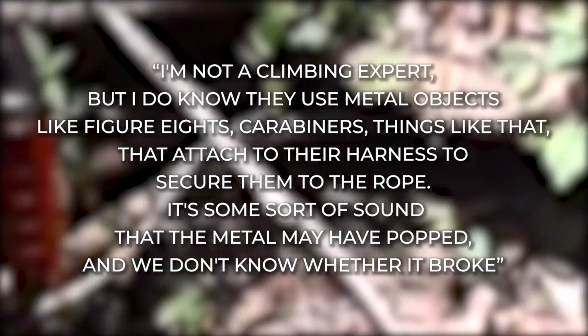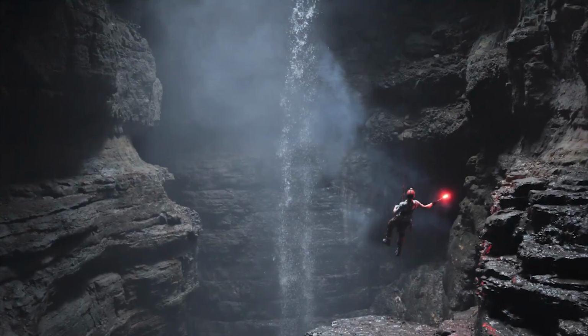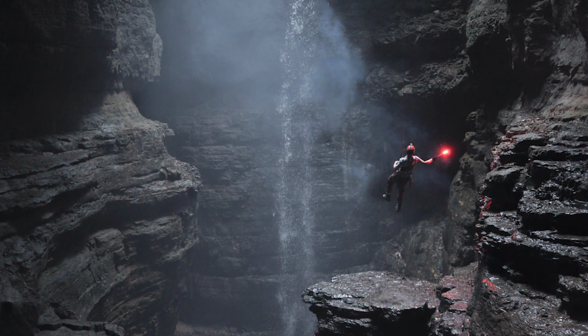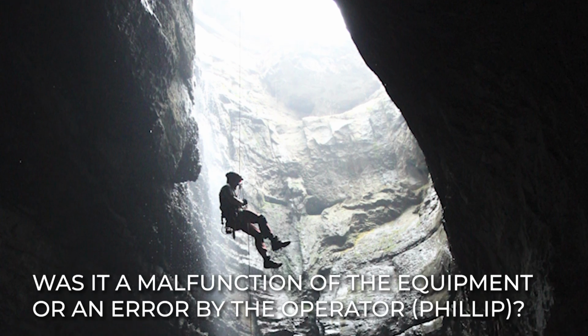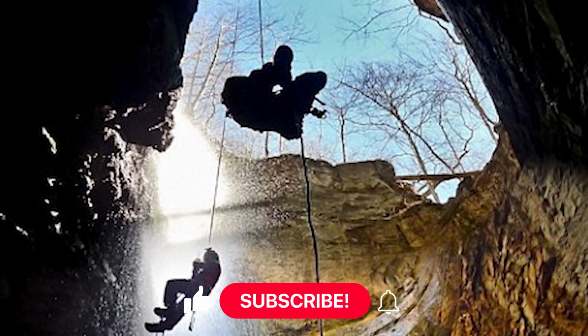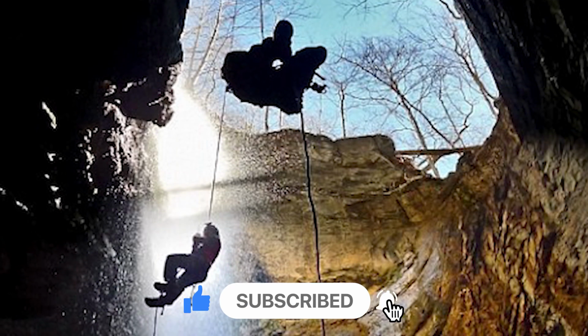It's some sort of sound that the metal may have popped, and we don't know whether it broke. People who were at the scene of the accident weren't sure of what might have occurred that caused the incident. Was it a malfunction of the equipment or an error by the operator, Philip? All that they knew was that there was a pop while he was climbing the cave with his friend, and then he fell to the ground and died.